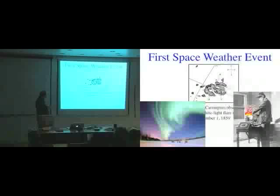So this is his hand drawing of what this active region looked like. I don't know if you can see these little white things here. That's where the flare started, and it rippled all along this sunspot. Today we call these two-ribbon flares. It's probably one of the largest that we know of in the past 150 years.